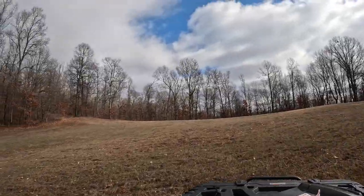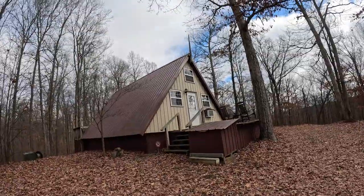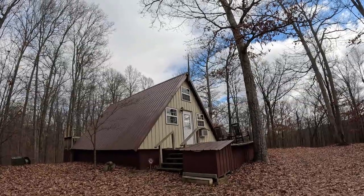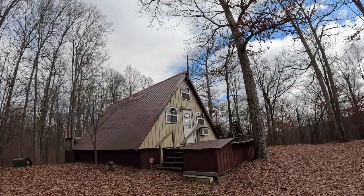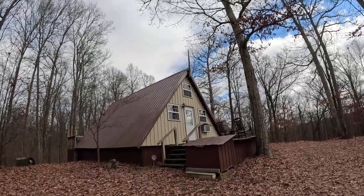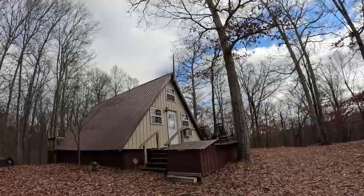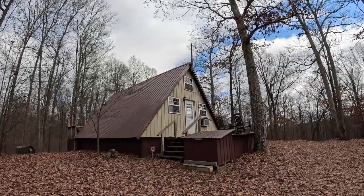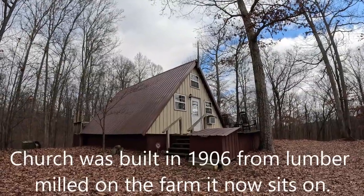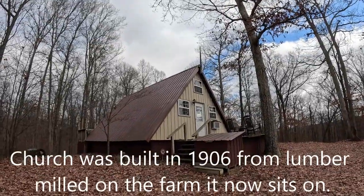I'm going to run back up top of the hill because I wanted to show you a point on the chapel. Okay, if you'll notice on the church here itself, on the lodge itself, at the very top you'll see that wooden steeple. That's from the original church. I'm going to have to text JR and find out approximately when, but I believe this church was built in the early 1900s, although I can't find an exact date, but I'm sure he knows the history of it and all that.